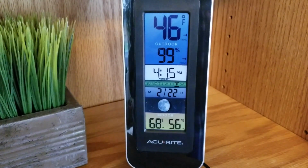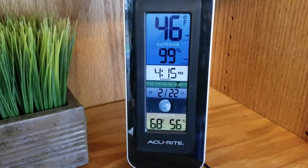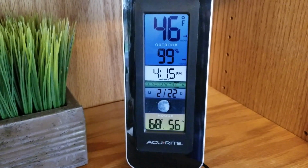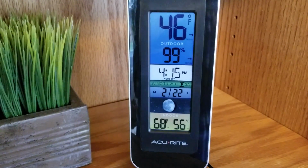So this helps me to know, do I need to run one humidifier? Do I need to run both humidifiers? And it helps me to keep an eye on things. So I love this.